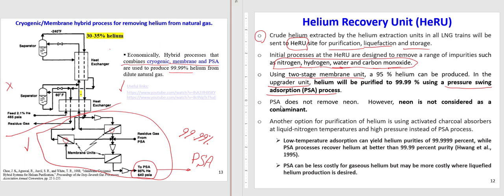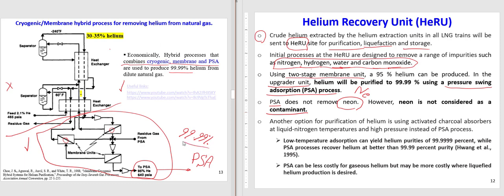PSA, pressure swing adsorption, doesn't remove neon. Neon is shown in the periodic table as Ne. It is also a chemical element that is available in the helium stream, but it is not considered a contaminant. So we don't have to remove it completely, and actually it cannot be removed in this PSA unit, and that's why the purity is not 100%, it is 99.99%. A large amount of this stream with this purity is neon, which we couldn't remove by using membrane. So this is one way.